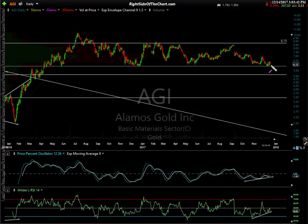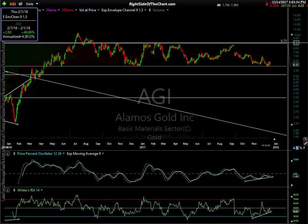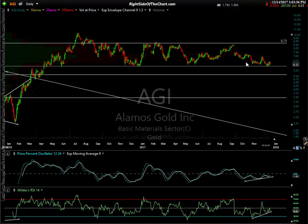but I can promise you that's an objective entry. If you can buy it down here around the $6 level with a stop not too far below, tuck it away, and you might be able to take that one all the way up to about the 875 level, and that would be a run of about 50%. So not bad. So if you're going for a 50% upside target, and there's certainly some levels in between, guys.